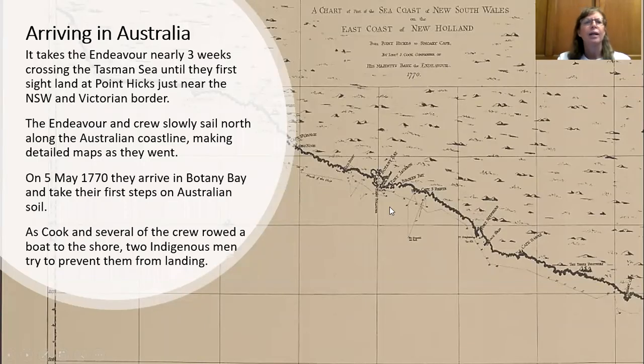It takes the Endeavour nearly 3 weeks crossing the Tasman Sea between New Zealand and Australia, until they first sight land at Point Hicks, just near the New South Wales and Victorian border. The Endeavour and crew slowly sail north along the Australian coastline, making detailed maps as they went. And this is one example of the maps of the south coast of New South Wales.